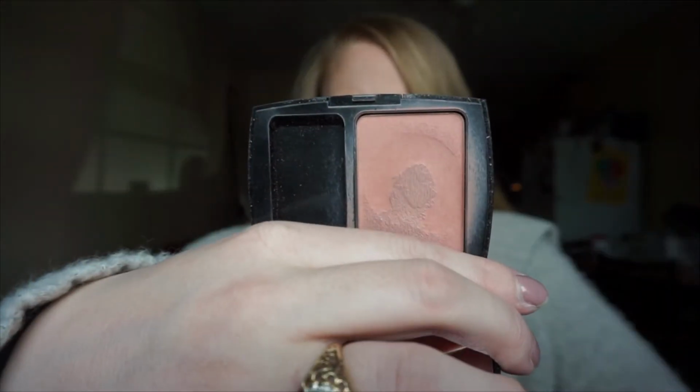And let me tell you, I've not even hit pan yet, and I don't know how that's not happened because I use this every single day. I mean, there might be a couple times I've not used it, but for the majority of my blushes, this is the color on my face. I love it. And it's lasted forever.